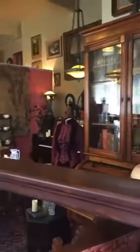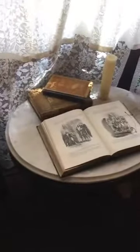Anyway, all right, Victorian room. So, quick little glance around. It's kind of dark in here, so I'm not sure how this is going to work out on my phone, but yeah, I'll take a quick look around in here.